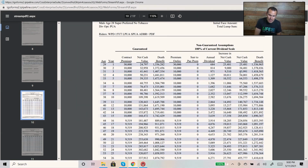But then year four is the magic number where you start putting the 10,000 in, but the net value increase you can see here is $10,011. And then the next year you're putting in 10,000 and you got 10,552, and it just keeps growing from there. And so when you look at this and you compare it to a bank, let's look at the 6-year, 7-year period here. You've put what, 30, 40, 50, 60, 70, 80, 90 in, but you really haven't given up much liquidity in this scenario.